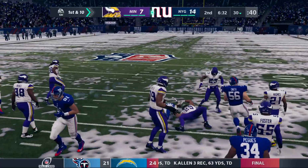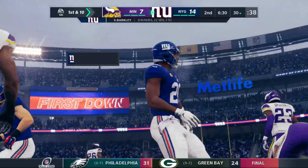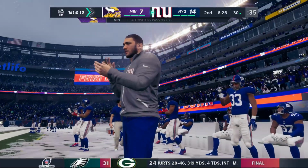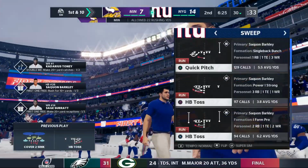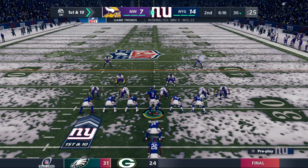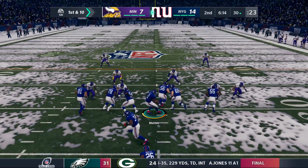But I think what happened in this one is they've realized that they've established the run pretty well, and teams are going to key on that. They thought they could open it up and have success through the air, and that's exactly what's going on. Yeah, they've had success, at least so far, here in the second quarter. So 1st and 10 now from the 30.